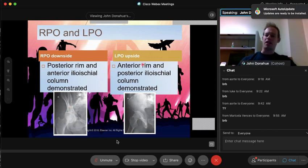If we're looking at the upside, we want the anterior rim and the posterior ilioischial column also demonstrated, as we see right here. But main point, once again, guys, when it comes to the Judet view, the main big star thing I want you to remember is we're looking at the acetabulum better visualized. That's the main point. That's what they would ask you on the registry for that position.